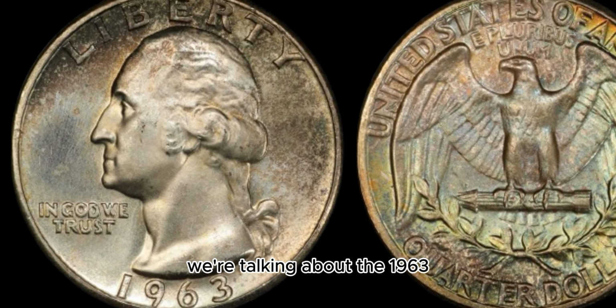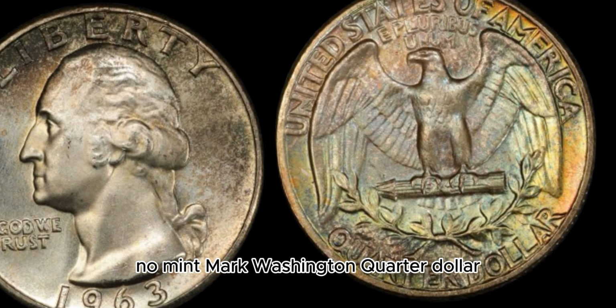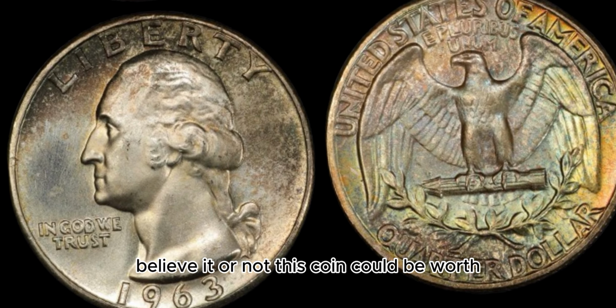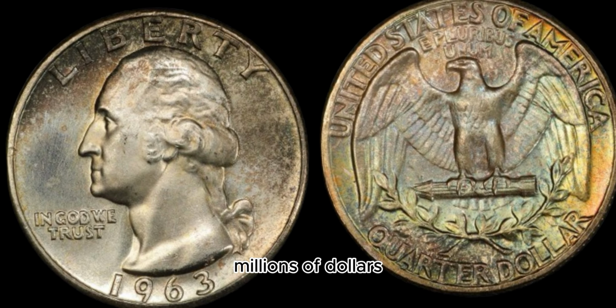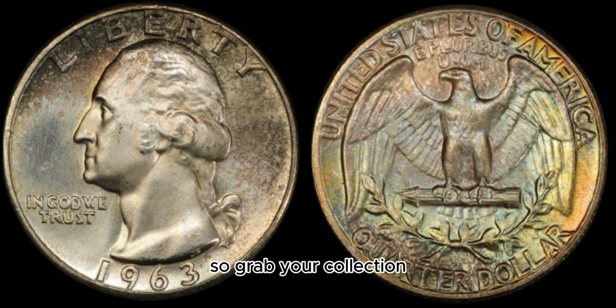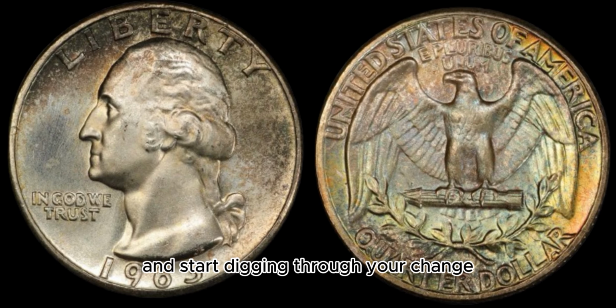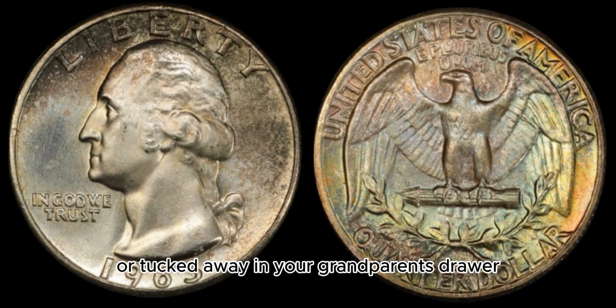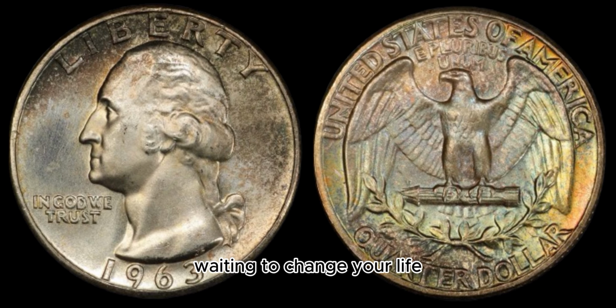We're talking about the 1963 no-mint mark Washington quarter dollar. Believe it or not, this coin could be worth, wait for it, millions of dollars. That's right, millions. So grab your collection and start digging through your change, because one of these bad boys could be hiding in your piggy bank or tucked away in your grandparents' drawer, waiting to change your life.